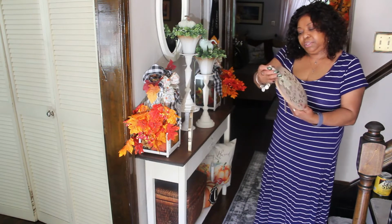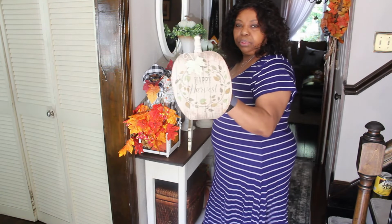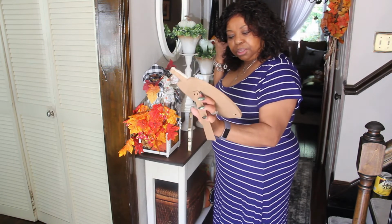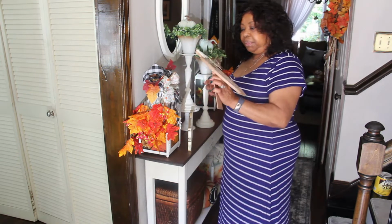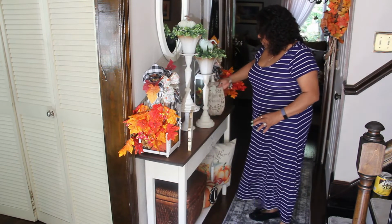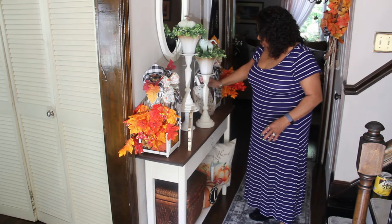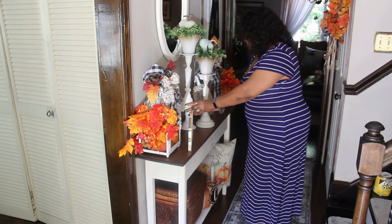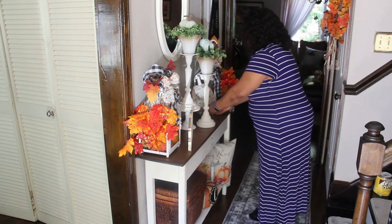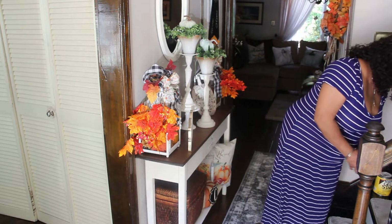I didn't do anything to this one. I thought it was cute as is. I ordered this from Hobby Lobby a couple of years back. And it just says Happy Harvest. And the colors are muted, so I left it be. And I'm just going to sit it here. And it's a wooden pumpkin. But I like the fact that it's shaped a little different. And I also like the fact that it's neutral.